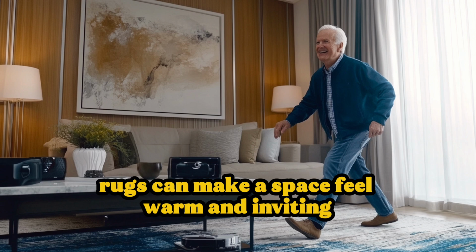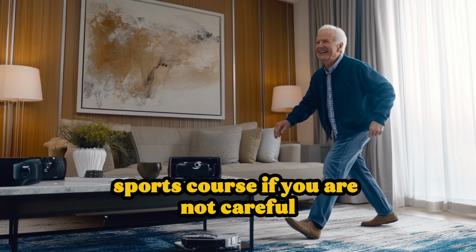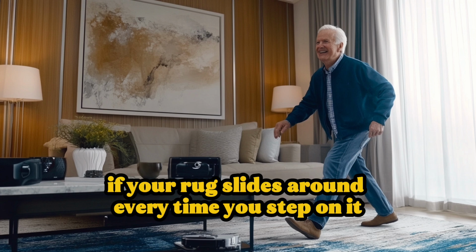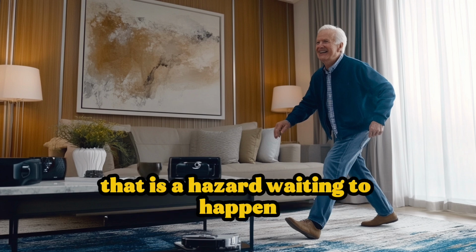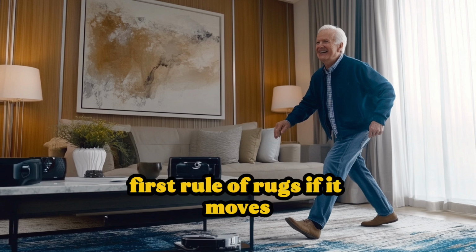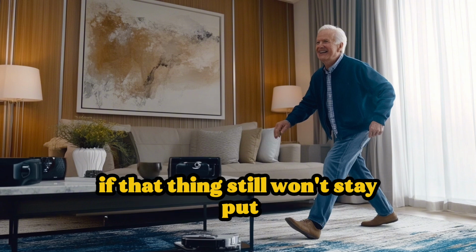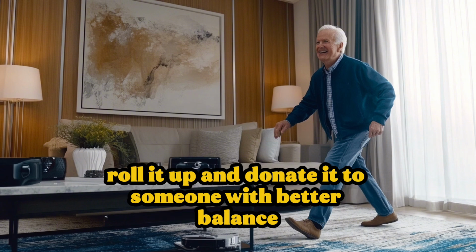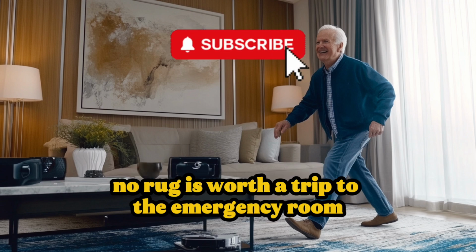Rugs can make a space feel warm and inviting, but they can also turn your home into an extreme sports course if you are not careful. If your rug slides around every time you step on it, that is not decor. That is a hazard waiting to happen. First rule of rugs. If it moves, secure it. Get a non-slip backing or rug tape. If that thing still won't stay put, roll it up and donate it to someone with better balance. No rug is worth a trip to the emergency room.